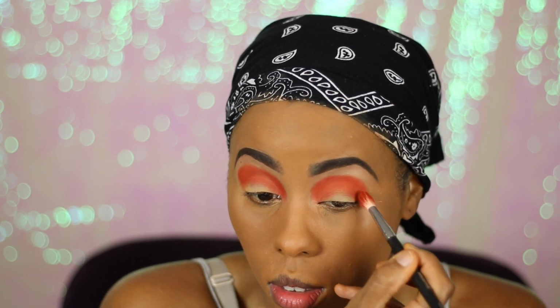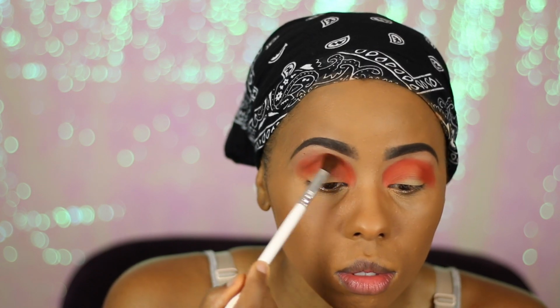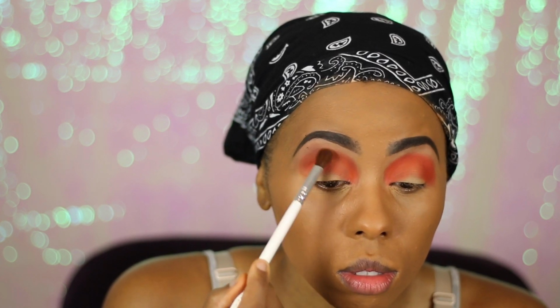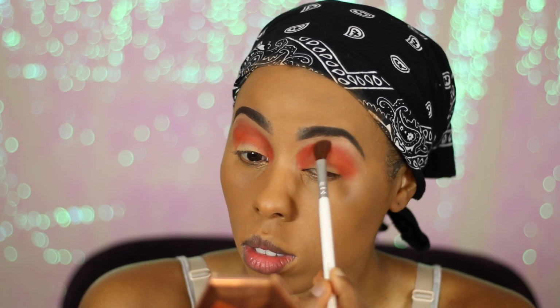And a good rule of thumb, you guys, is we're going to be using like 3 colors for this eyeshadow crease blend. So a good rule of thumb is to just have each color have its own brush. That way, by using the same brush, you're just muddying all the colors together. So just have each color have its own brush.